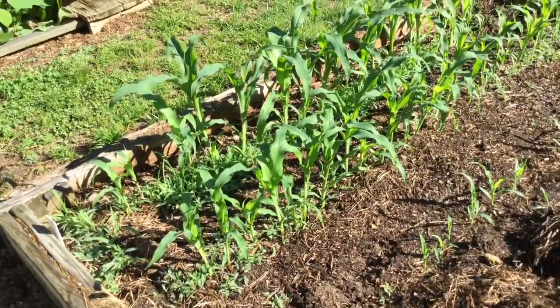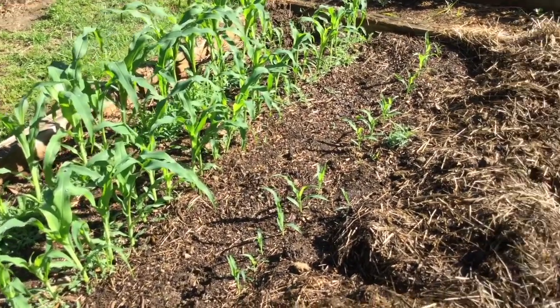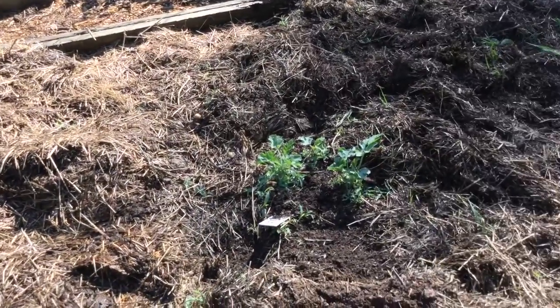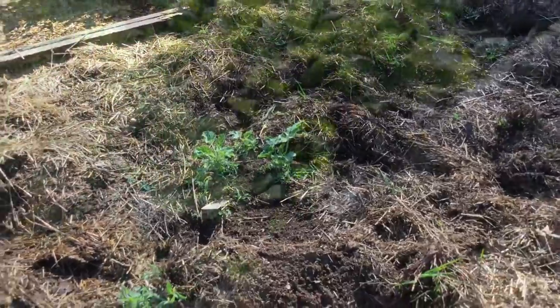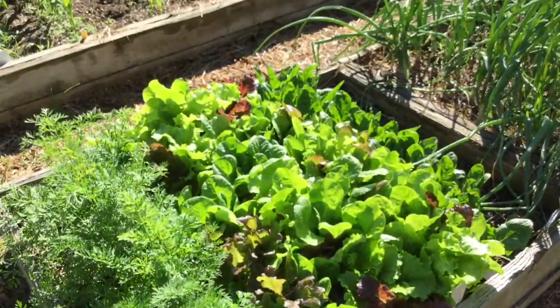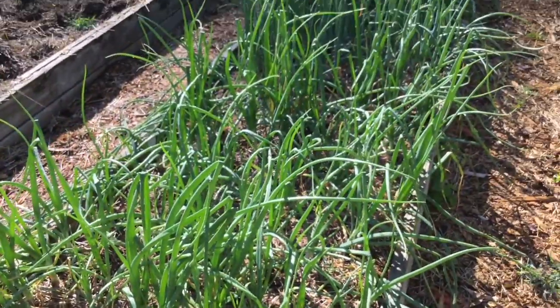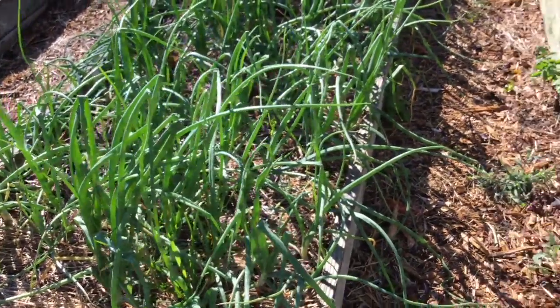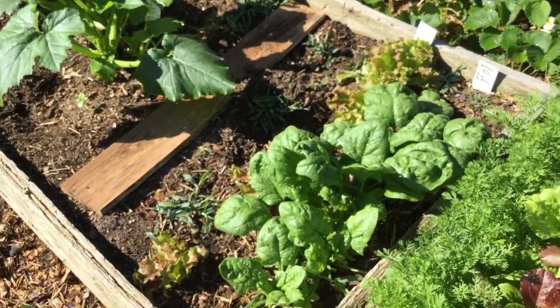This is sweet corn coming up, planted 1 week apart, so we'll have some coming in. The watermelon here, Jubilee, will fill up this whole bed. Mixed lettuce seeds and carrots right here. And some spinach. This is my onion crop, looking good. Later spinach and a lettuce, Red Fire.